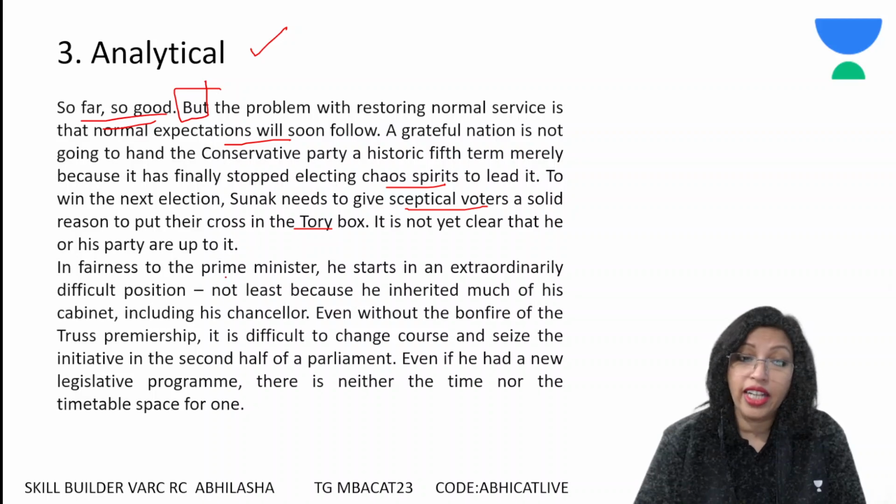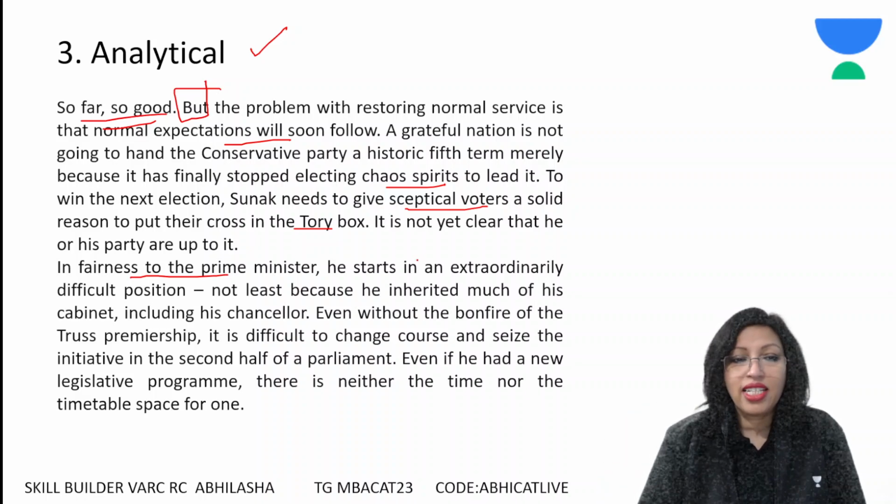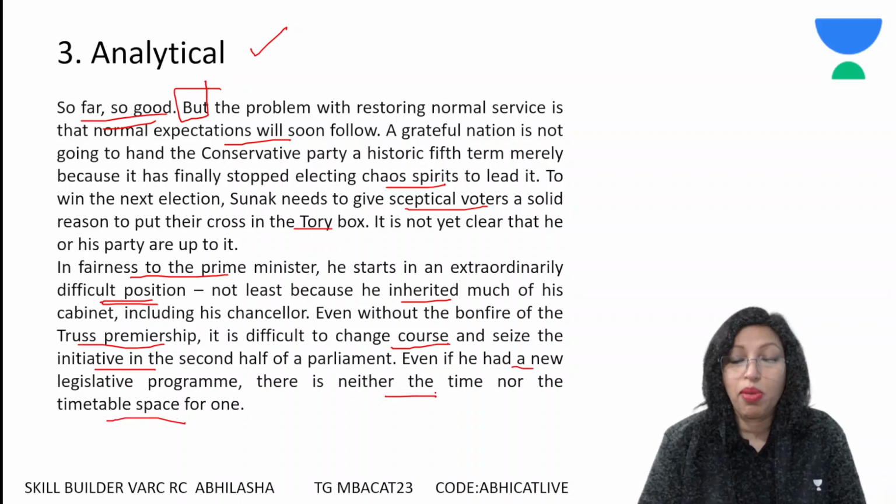Then the writer talks about what the situation is like. In fairness to the Prime Minister, to be honest, he starts in an extraordinarily difficult position. So the writer tells you about the position. Whatever the problem is, he's inherited the cabinet. There is what happened in the Truss leadership. It is difficult to change course and seize initiative in the second half. Even if he had a new legislative program, there's no time or timetable or space to do it.